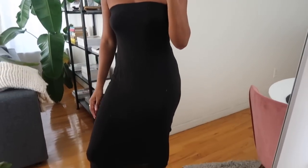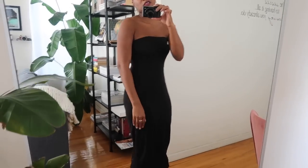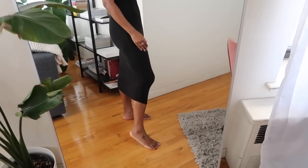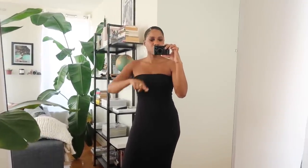Here's my little house dress for today. This dress is super old. I think I got it from Naked Fashion. And it's just a little black tube dress. If I can find details on it. This is super old, but I'm sure there are similar ones out there. I will link them below. One of my favorite things to wear around the house. I'm a Southern woman. We believe and swear by house dresses. Okay? There's one in like every household, I promise you.